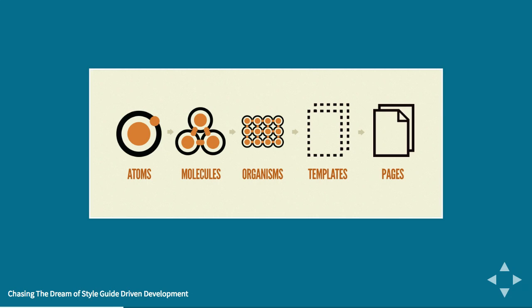A page, then, is a particular instance of a template that has content plugged into it. So again, kind of going back to that quote, the idea here is that you're not going to be designing individual pages. You design the templates and plug stuff into them.